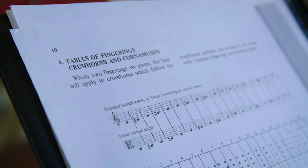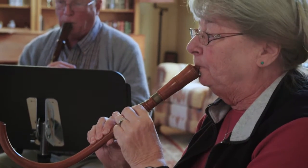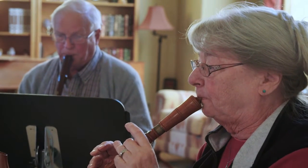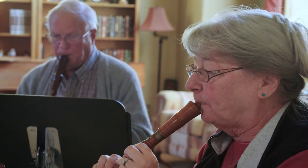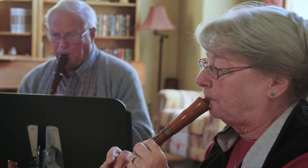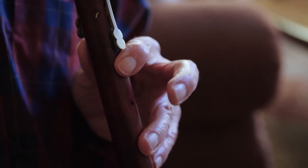That's the fun of these things, that we're playing music from the time period of Shakespeare and during the Renaissance on instruments that would have been played then. I think they're just so unique sounding. They're fingered very similarly to a recorder.